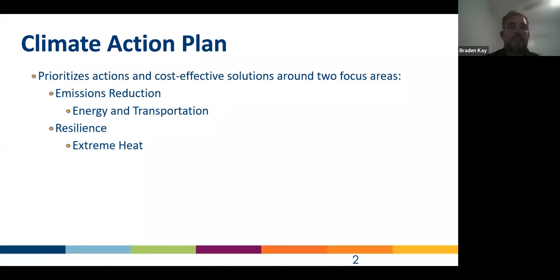So with the Climate Action Plan update, we are providing an update to our very first Climate Action Plan. For those of you that are new to climate action planning, climate action plans are done by cities and businesses and jurisdictions around the world. And in American cities, there's a general trend that climate action plans have two components: an emissions reduction component and a resilience component.